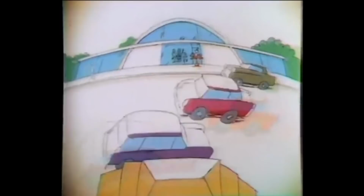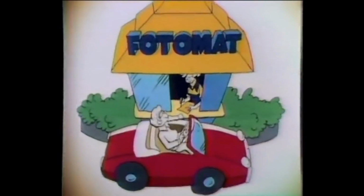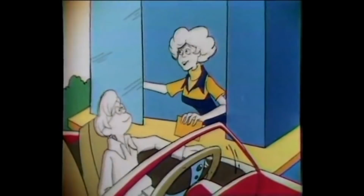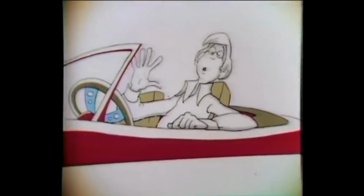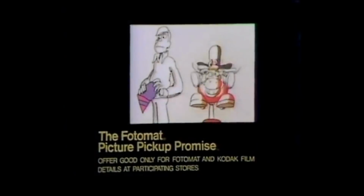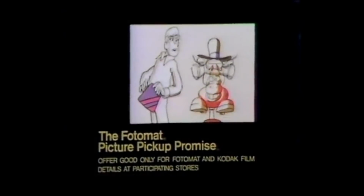If this customer were at a Fotomat store, we'd be introducing him to our brand new picture pickup promise. Fotomat's way of telling you exactly when your pictures will be ready. That quick? Sure, and if it doesn't work out, you get a free roll of film. Oh, no. You get in trouble for that? No, I mean, problem. Huh? It's a Fotomat policy. The Fotomat picture pickup promise. Is there a Fotomat store around here?